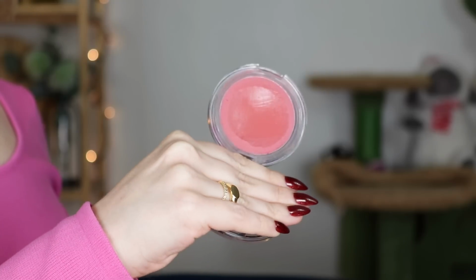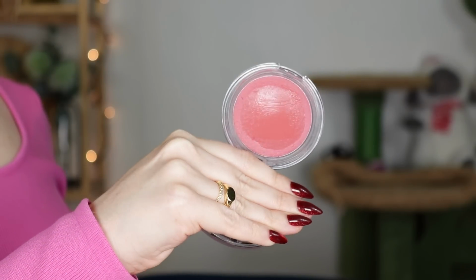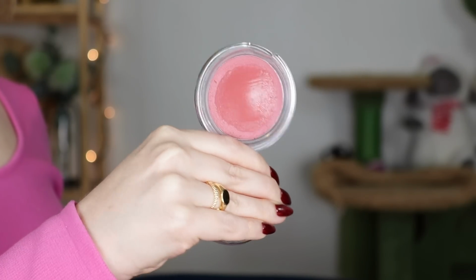So first up is the Milani Cheek Kiss Cream Blush in Nude Kiss. I have a huge dip in this blush, so I really think it's just a matter of time until I hit pan on this, but I don't know. I feel like it's taking forever, but there can't be much further to go. So I will be surprised if we don't hit pan in this by the end of next year. That would be really surprising to me.